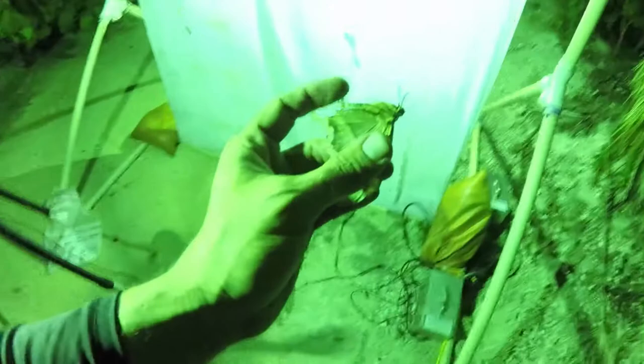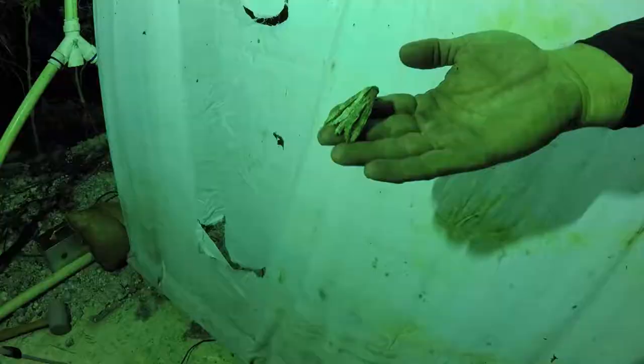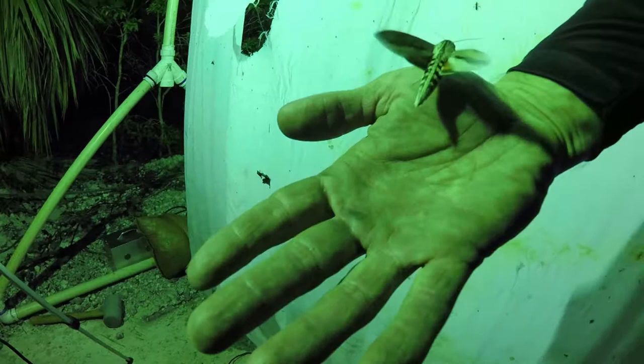Black witch. That's a great big moth. It's a cool moth. But it's always neat to see yellow sphinx. Wow. They've got their bright, bright red hindwing. Oh yeah. See them? Wow. See them cruising? Very cool.